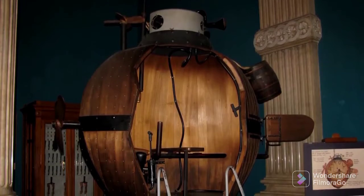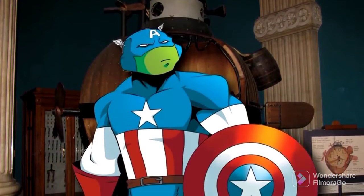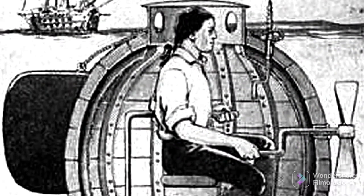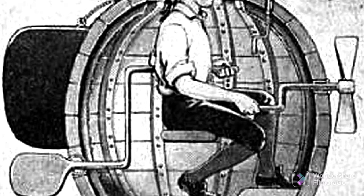The first submarine, called the Turtle, was designed by Americans during the American War of Independence. Just a sealed oak barrel barely fitting the one-man crew. The Turtle was used to plant bombs below the waterline of British sailing ships using only human-powered propulsion.